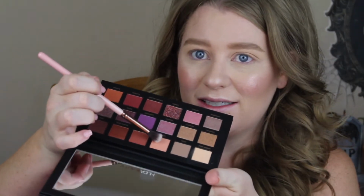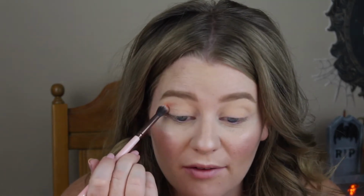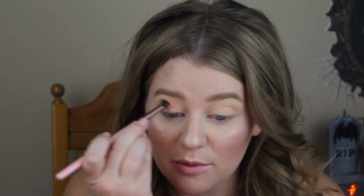I'm gonna go in with the color Eden and put that through my crease. This is a Luxie 205 tapered blending brush. I was watching Christy, Raw Beauty Christy, which is one of my favorite YouTubers of all time. She was talking about him. She's like, I freaking love him. I can't remember his name. And she's like, he is one of the only YouTubers that I can watch and literally laugh out loud. And so I was like, oh, I like to laugh. So I went to look him up.